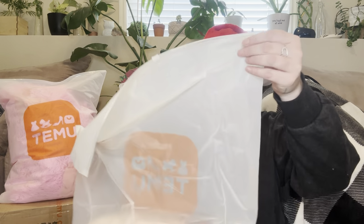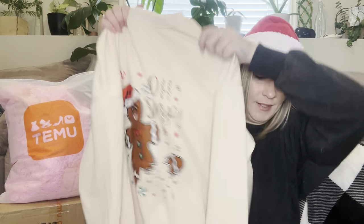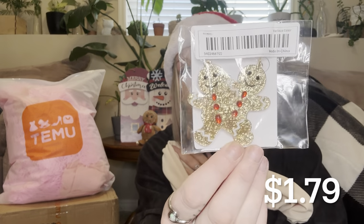I think it's another sweater, if I'm not mistaken. Is there anything else in here? Comes with some extra buttons. So let's see what this sweater looks like. So cute. Okay, so here is this gingerbread sweater. And then to go with the gingerbread sweater, look at this. I got some gingerbread earrings. I think this is gonna be so cute and so much fun to wear to work. I mean, look at how adorable these earrings are.